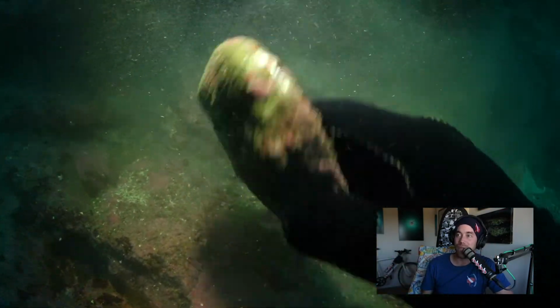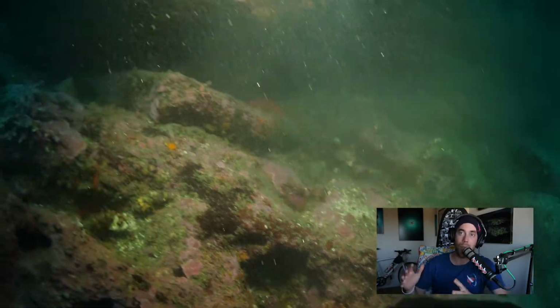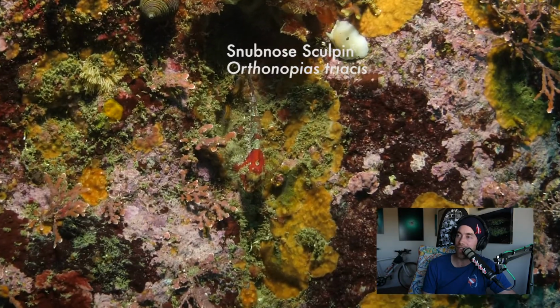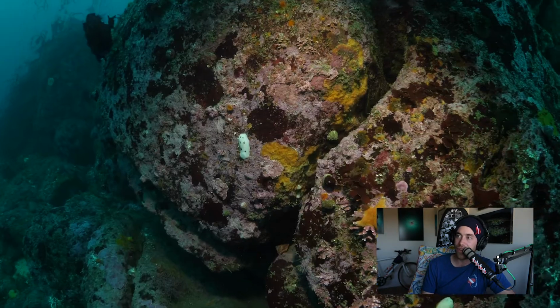decent sized red abalone, probably eaten by a sea otter there. And there's so many of these big shells at North Monastery, so many of them. What was I filming here? Oh, a little snubnose sculpin right there. Hello, hi. Oh, and we're off to another part of the reef.